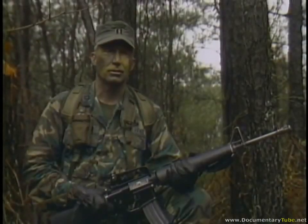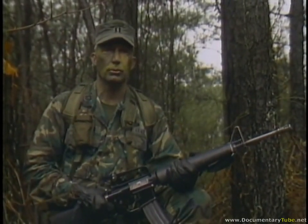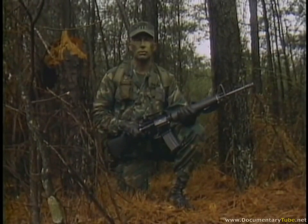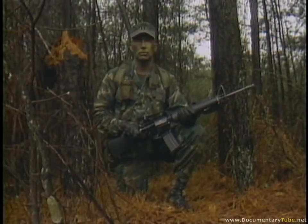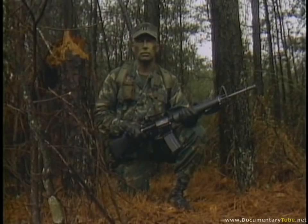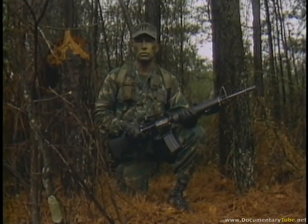Rangers are highly trained in light infantry tactics. They receive extensive training in patrolling techniques, airborne, and air mobile operations. To enhance their capabilities, Rangers conduct off-post deployments to include jungle, desert, and Arctic environments each year. Selected members of each battalion conduct special skills training in advanced demolitions, scuba, and HALO insertion techniques.